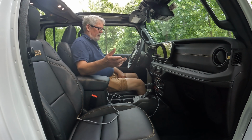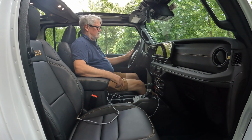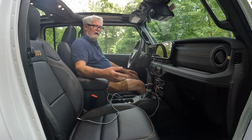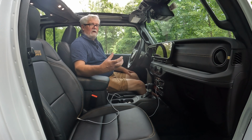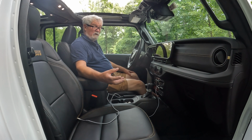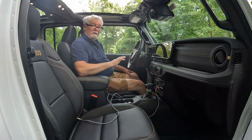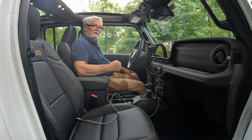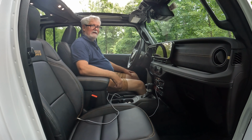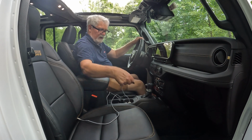All right, so let's talk about what this Jeep's all about. Yep, that's what it's all about. This Jeep is all about power, and really a lot of 8-cylinder power. Do you need 8 cylinders going off-road? Well, some people think they do. Probably a 6-cylinder will be more than enough, but it's really nice to hear that noise right there.